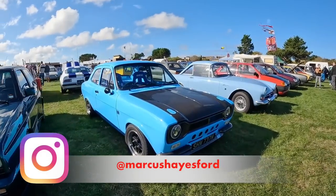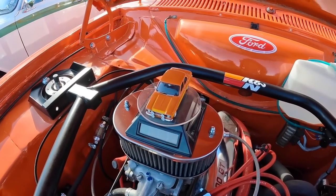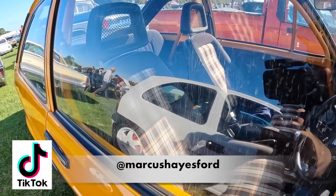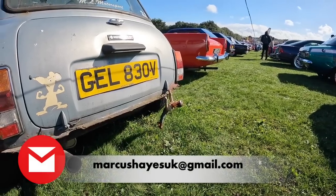We've got Esther parked in the field. My mum used to have a Cavalier like this, Mark I Escort. Pinto in the bay, loving the little model spinning around on the air filter. Very interesting steering wheel. Loving the pattern on those seats. Oh my God, never see these anymore. And it's rocking a gold MH decal. Woody hanging on for dear life.